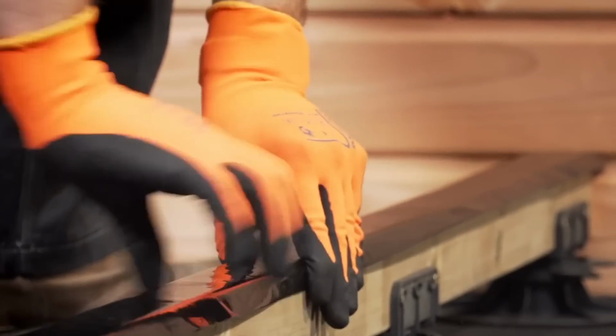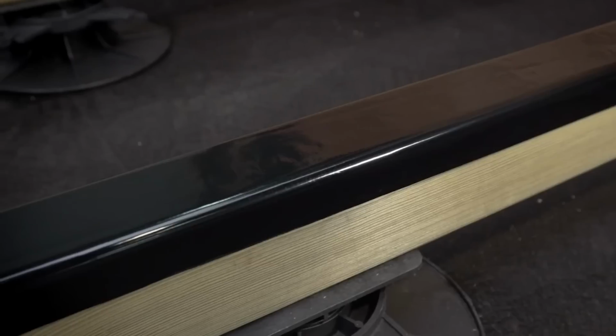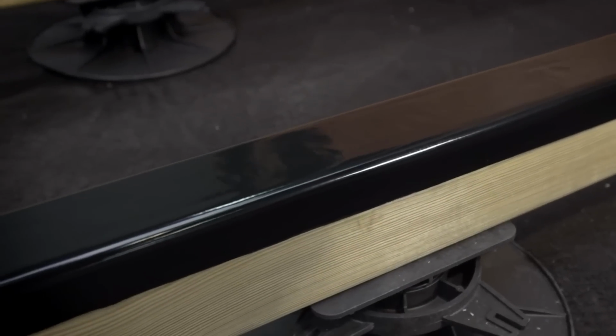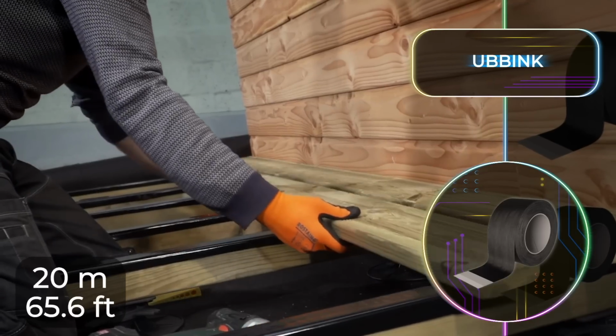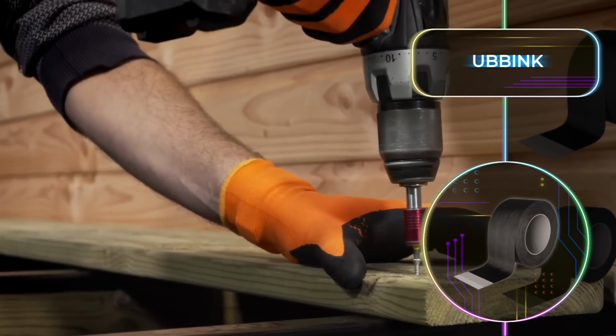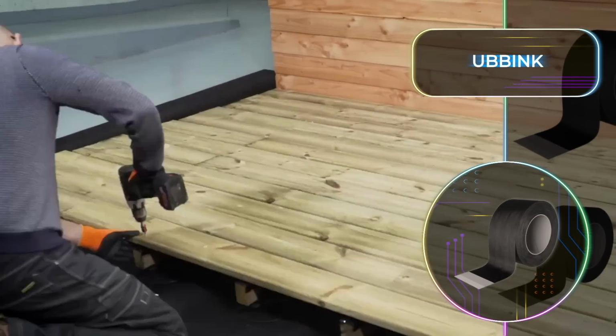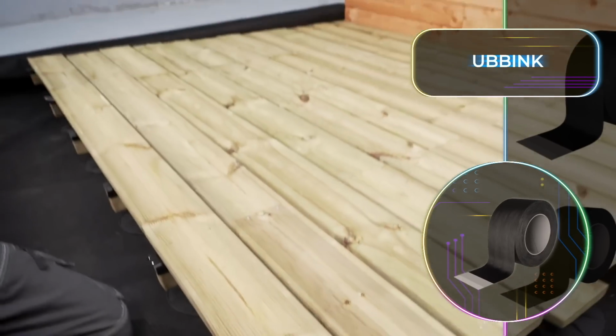It's also easy to apply, has a self-adhesive backing that makes it stick securely to surfaces without needing additional adhesives or tools. As for pricing, a standard 20-meter or 65.6 feet roll with 80 millimeters or 3.1 inches breadth, enough to cover an 8 square meter or 86.1 square feet terrace, costs $22.